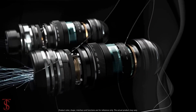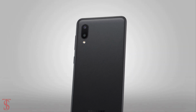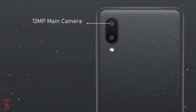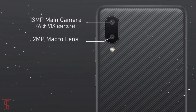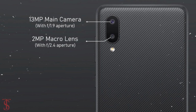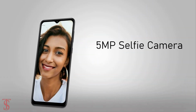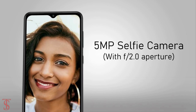In terms of camera, the Galaxy M02 supports a vertically aligned dual camera setup on the rear that includes a 13 megapixel main camera with f1.9 aperture and a 2 megapixel macro lens with f2.4 aperture. For selfies, it has a 5 megapixel camera under the V-shaped notch at the top center with f2.0 aperture.